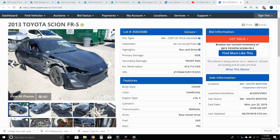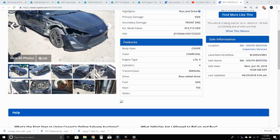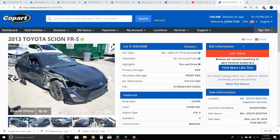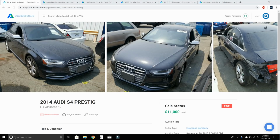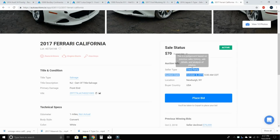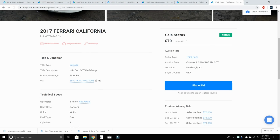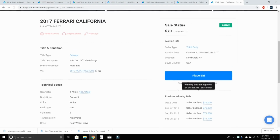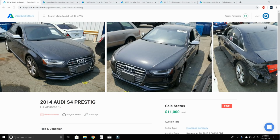So usually when you go on Copart.com or Iaai, you don't know how much a car sold for unless you're the one who bought it. So I had to use a special website called autoauctions.io, and it showed me the sale price and if it's an insurance seller or a third party, and that's the reason I'm able to make this video. I'll leave a link down below.